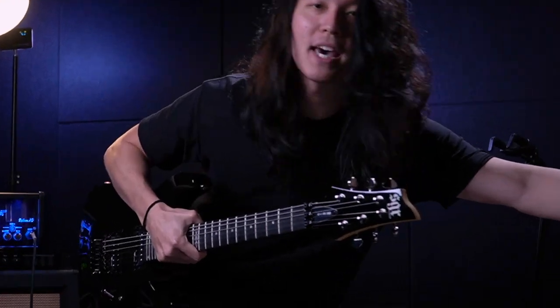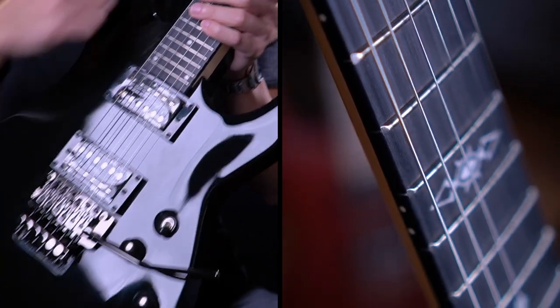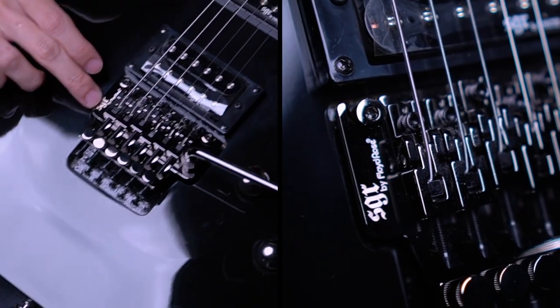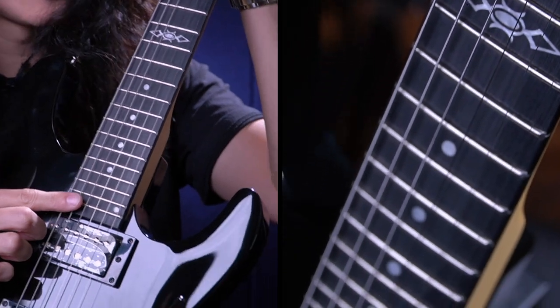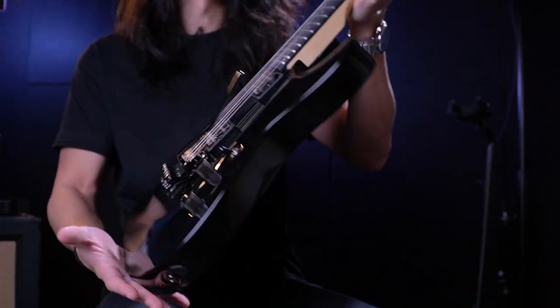So, behind the specs. Alright, this guitar comes with a basswood body, a maple neck with a rosewood board, 25.5-inch scale length, SGR by Floyd Rose tremolo, a bolt-on neck, 24 frets. I guess every Floyd Rose comes with a locking nut. But yeah, decent specs, great specs actually. Very heavy guitar, a bit chunky, but yeah, solidly built.